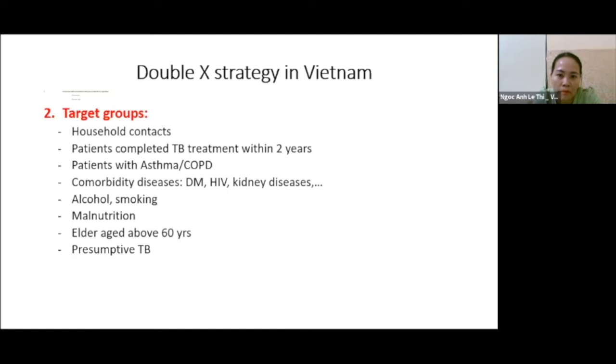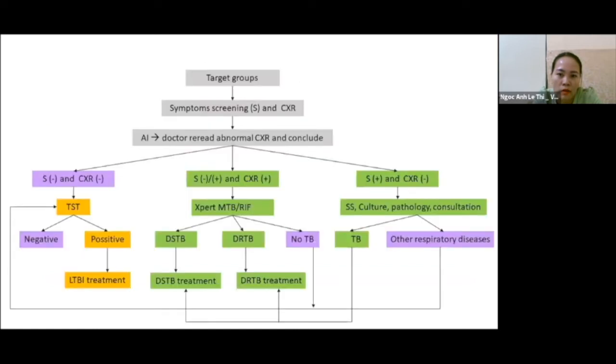Next, please. The slide is showing the algorithm that we use in ACF at community level. And the next slide will show you the algorithm that we apply in health facilities. As you can see, beside the target group that I mentioned in the previous slide, we use this for routine activity screening as well. So that's the reason why we add the group of presumptive TB here in the first box of the algorithm. Next, please.